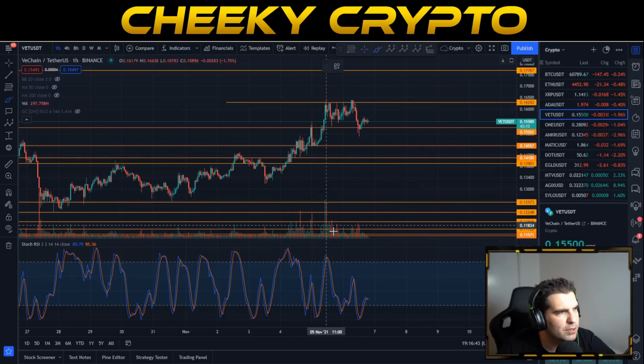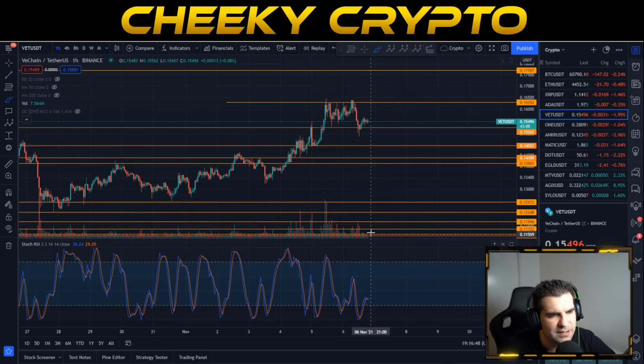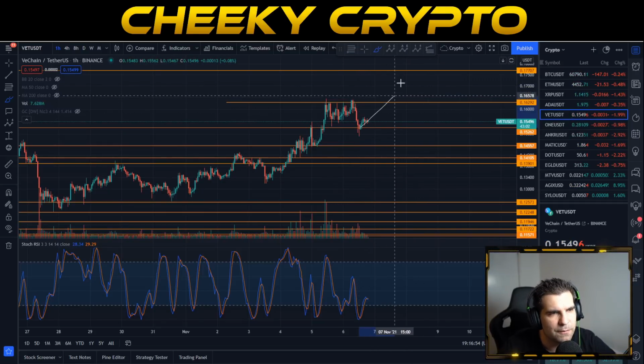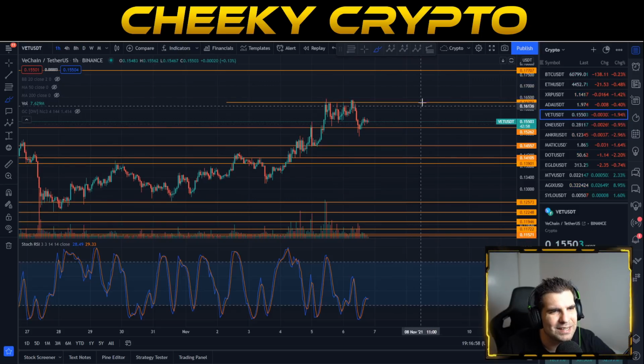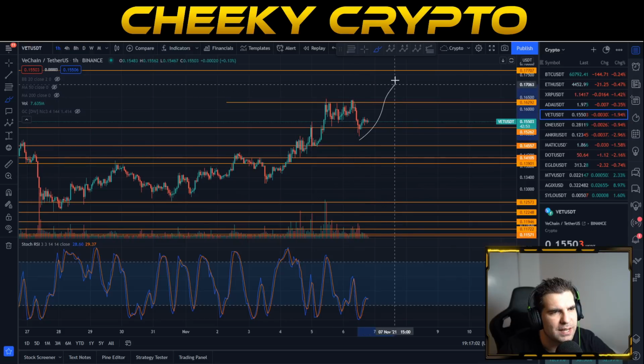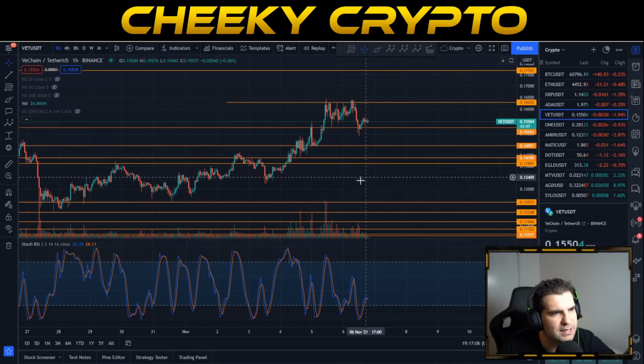Okay, so now what we're looking for is that reversal, right? So now we're stabilizing where we are. We've got the stochastic in a nice area. We're looking to grow the volume, grow the price, and take out that 16.2. So the next thing that we're looking for is a surge up to 17.7 cent, and a pullback to 16.2 to confirm the previous resistance is now support. Okay, so we're looking for that kind of motion to the upside. I think this is something that is likely to occur.